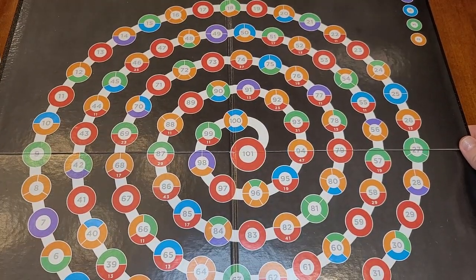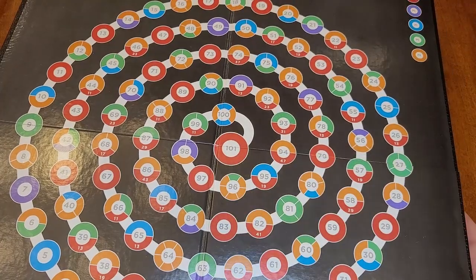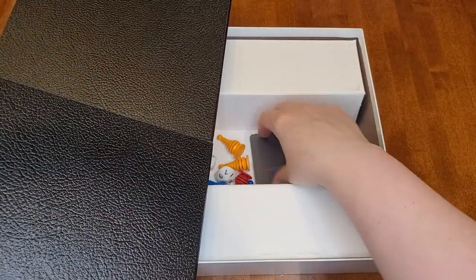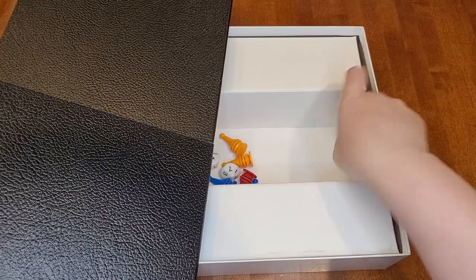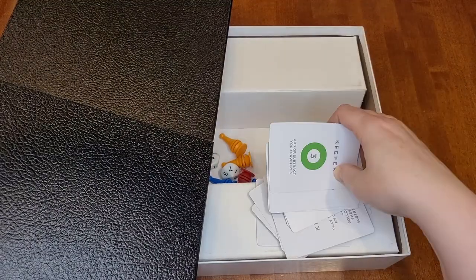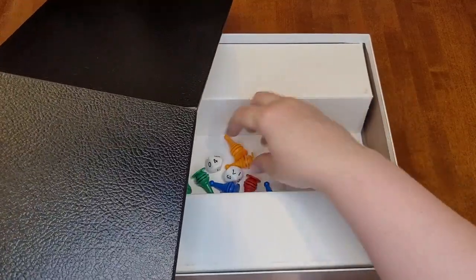My kids love that. And this is almost like Sorry, but at least for my family, with a lot fewer tears. My kids always cry when they play Sorry. It's not something they can deal with. But there's cards that move you around the board. You can knock people off, but it doesn't happen as much, or at least it's not as devastating as when it happens in Sorry, so my kids don't tend to mind.